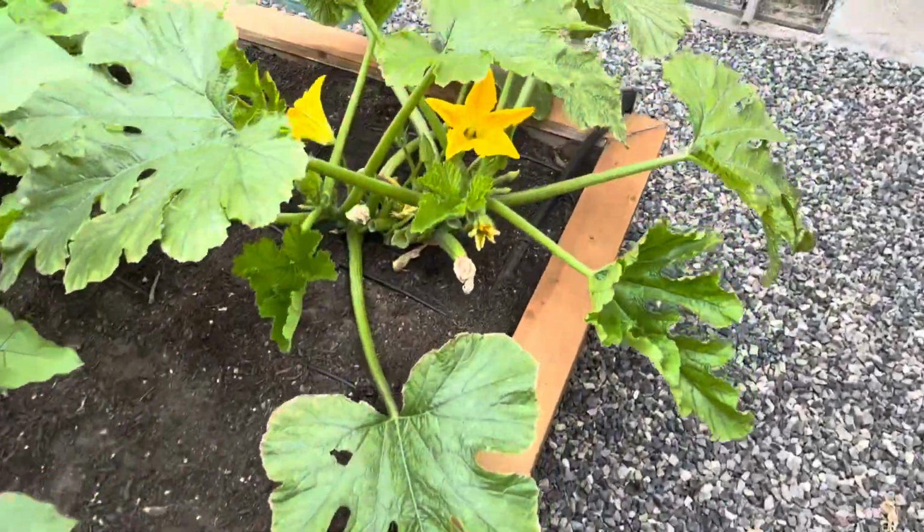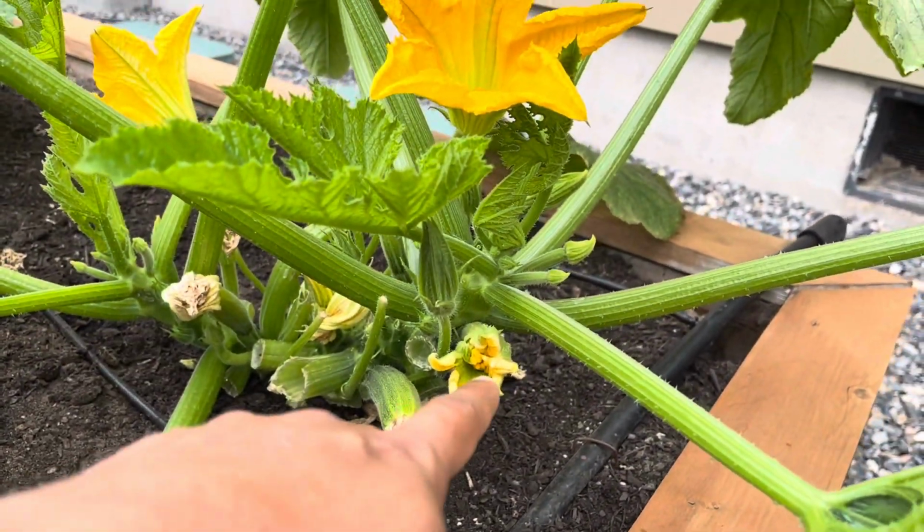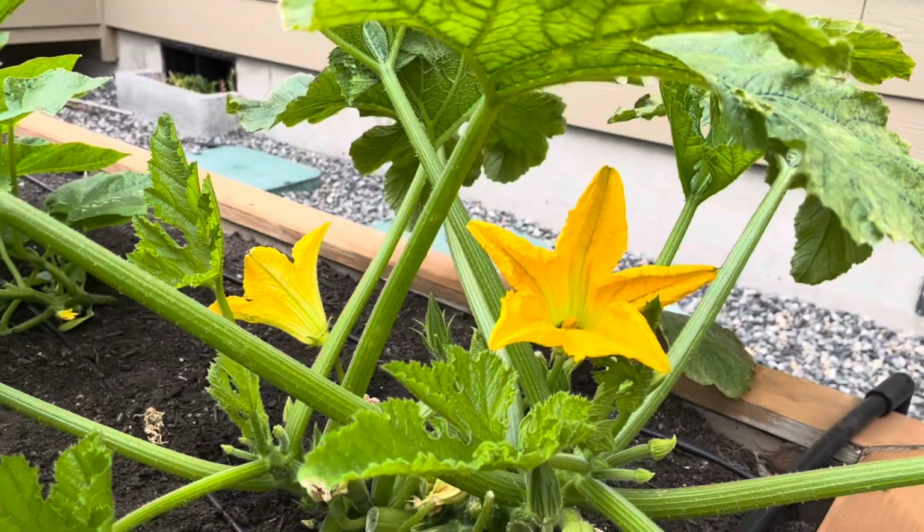Now let's move to the zucchini plant. Unfortunately, this one is not doing good. I'll have to figure out what's going on and take necessary steps to recover this one.